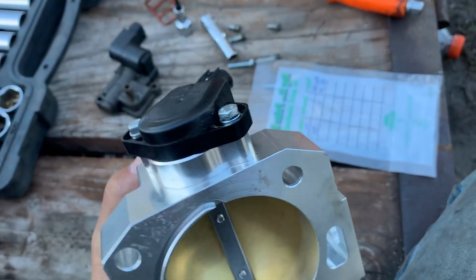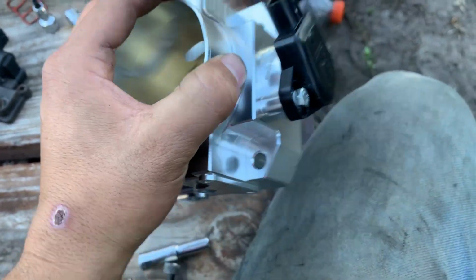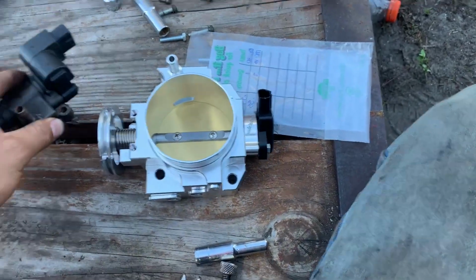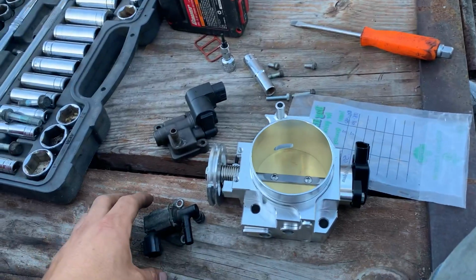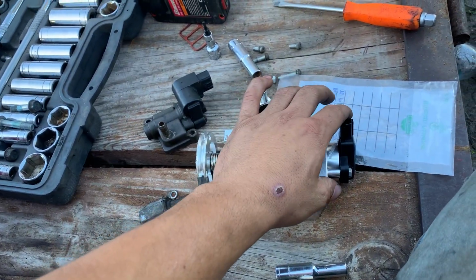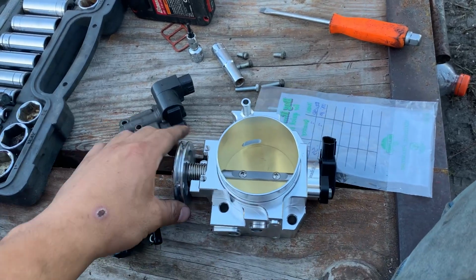Alrighty, they were M5-8 and they worked flawlessly. So now we're just gonna assemble all the old stuff back on it and toss her in the good old Chevrolet and fire it up and make sure it's good. Obviously, I'm pretty sure I'm gonna have to reset my TPS sensor, but I'll worry about that when we get there. So here we go.